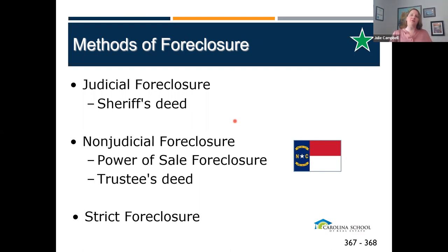You guys remember back in Unit 3, we talked about priority of liens and how liens are paid. Remember, we had superior liens are always paid first. Superior liens are what? Taxes and government special assessments. And after taxes and government special assessments, all liens are paid in the order in which they're recorded, except for the mechanics lien that's paid in the order in which the work began. There's your crash cram course for Unit 3.